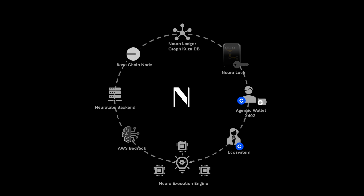But that's just the beginning. We're not just building a marketplace. We're creating an entire agent ecosystem. Imagine agents talking to agents, collaborating autonomously, creating value chains we haven't even dreamed of yet. The future isn't just automated, it's interconnected. Welcome to Neuralabs, Tokenizing Intelligence.